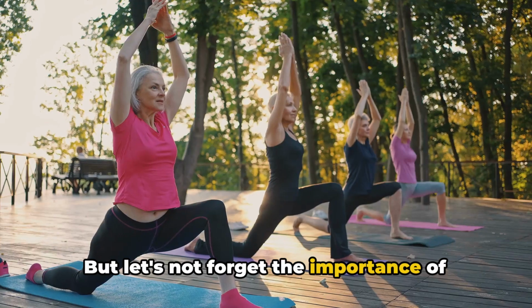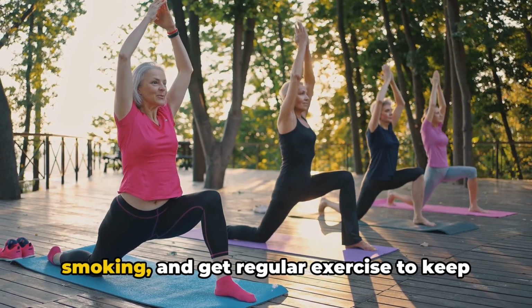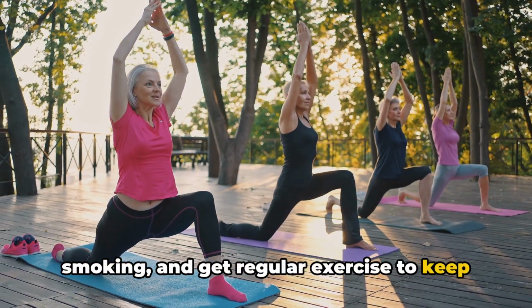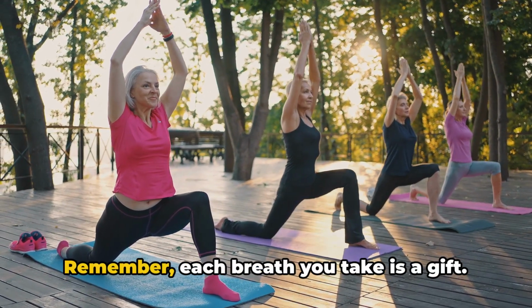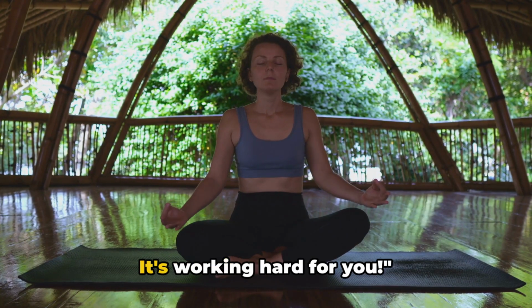But let's not forget the importance of maintaining our respiratory health. It's crucial to breathe clean air, avoid smoking, and get regular exercise to keep this vital system in top shape. Remember, each breath you take is a gift. So breathe easy and take care of your respiratory system. It's working hard for you.